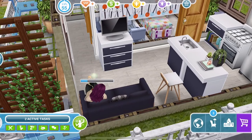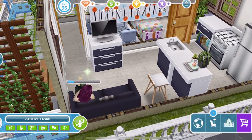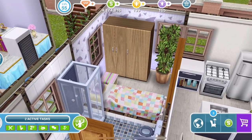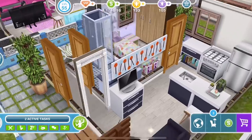Yeah, she's got everything she needs here. Nice little different style of kitchen and sofa, little TV there, and then into her bedroom, which is perfect for her. And that is house number 3.